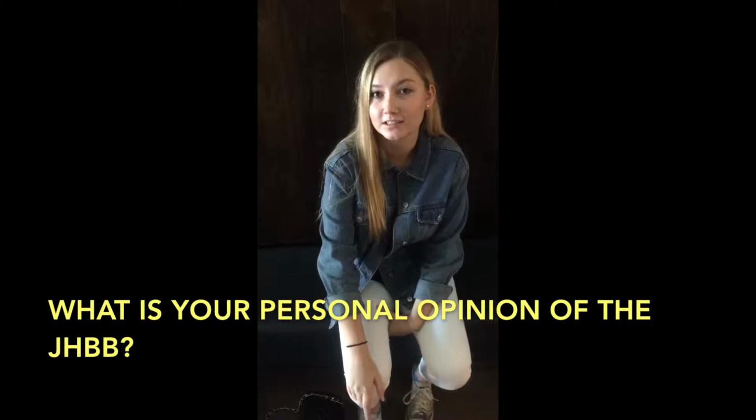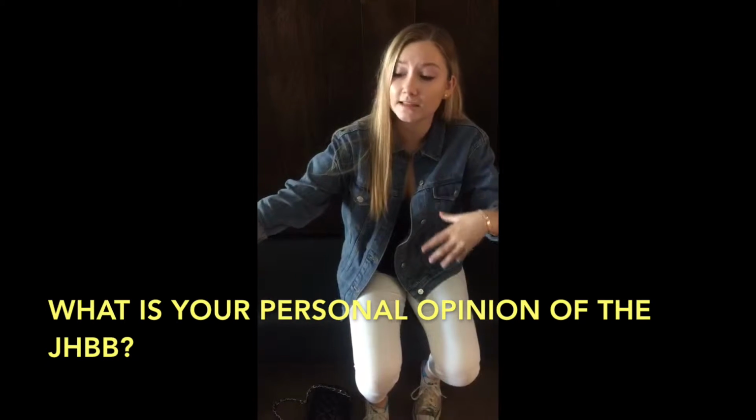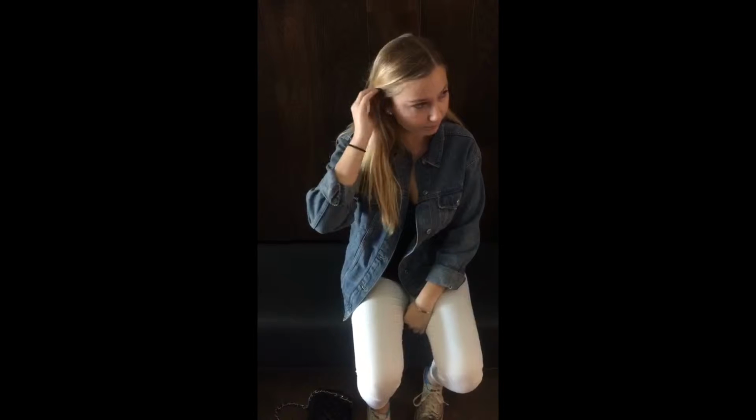So when you first walk into the John Henry Books building, it's got really open spaces. The windows are massive, so the light's all natural. It's really bright. It's really nice. It seems like a really nice place to work.